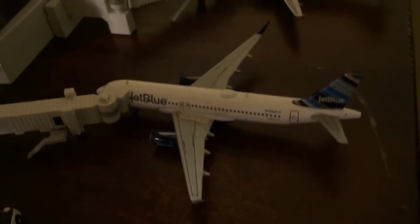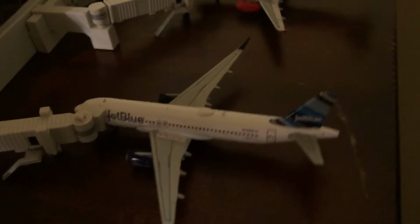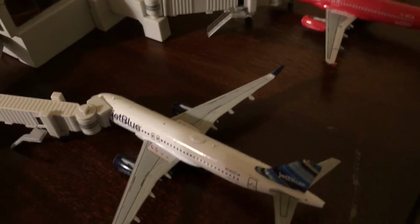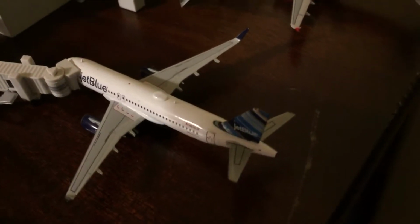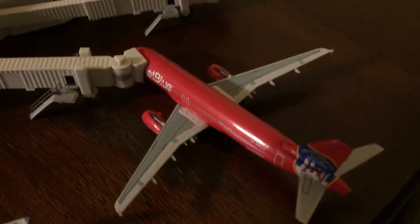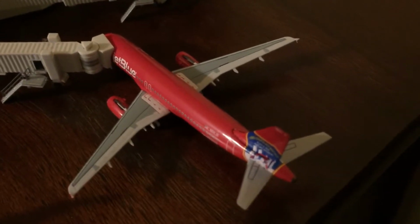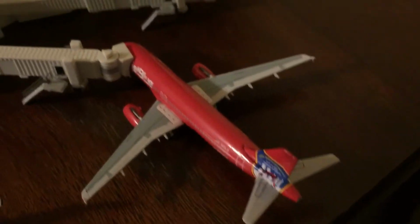And then here's the Gemini version Barcode A320. Aircraft name is called You Got Me at Blue, or You Had Me at Blue. And this one will be taking a flight over to Long Beach, California. And then we got the beautiful FDNY livery Blue Bravest. This guy can take a flight over to LAX Airport in Los Angeles, California.